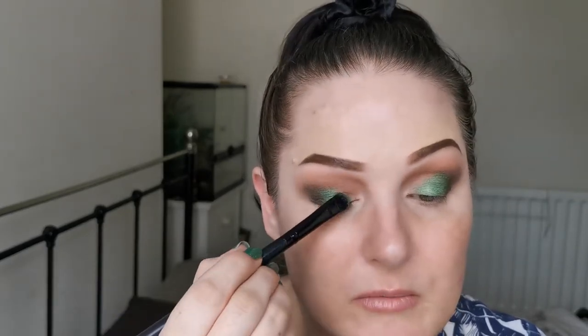I'm only doing something quite simple today, but sometimes simple is just really effective. You don't always have to go all out for it to look great. I think half the time I like to go all out and do more dramatic looks just because at the time it cheers me up. It's what makes me feel better. And yeah. This is beautiful. I have zero complaints with this.